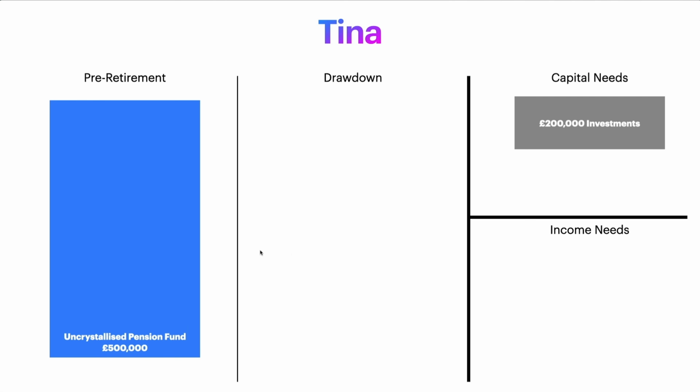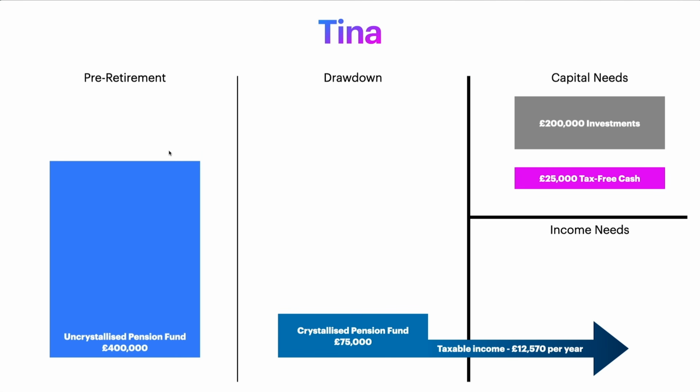And the diagram here, we've got pre-retirement in this first column, post-retirement, which I've just titled as drawdown. Then we've got money for capital needs and income needs. So if you think about it, to the right of this big thick line is her bank accounts, essentially, where she spends her money from. So Tina could crystallize £100,000 of her pension fund and release £25,000 of tax-free cash. So that could come across there to her capital needs and be spent. Goes to buy the car and the holiday.